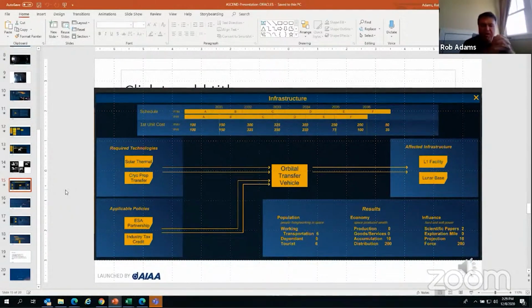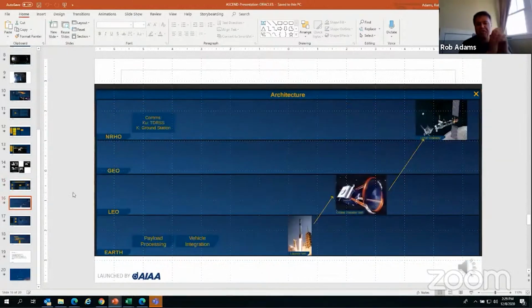Here is an interface where you're making decisions on what's the next piece of infrastructure that you want to develop, and how it is going to affect the next things that you want to do. This architecture slide is pretty slow. It's pretty, what's the word I'm looking for? Unpolished.